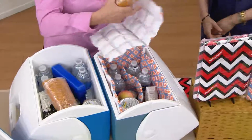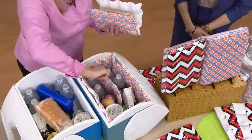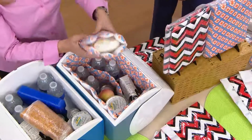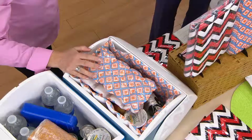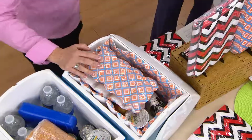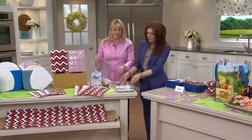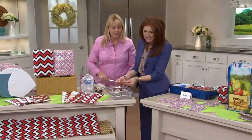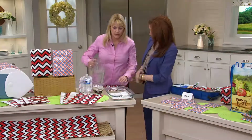Because they're flexible when they're frozen, you're able to wrap them around, put them inside your cooler, cut them to size. They keep everything nice and cold and a safe temperature. Anything over 40 degrees that's supposed to be cold, not good to eat. So, you want to see how easy they are? Look at this. It's thin, like a sheet of paper when it gets started, and you cut it to size. So that's the medium one.